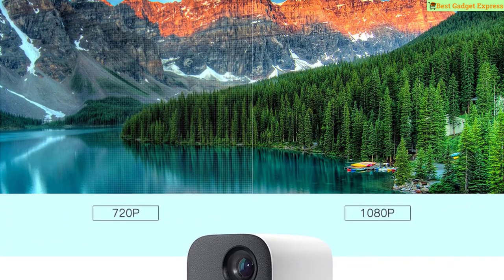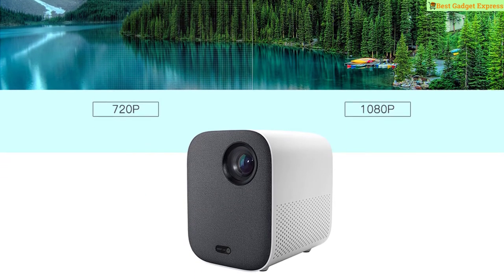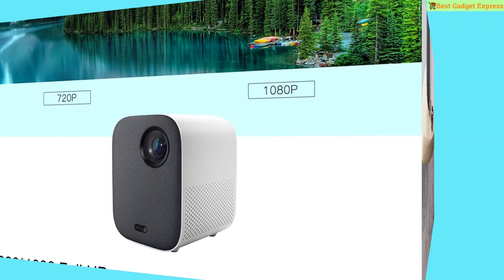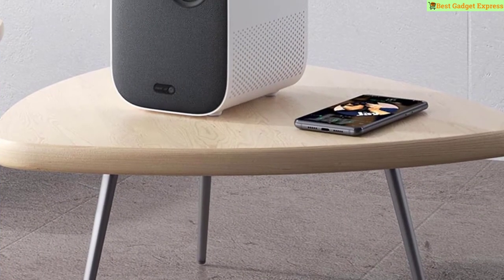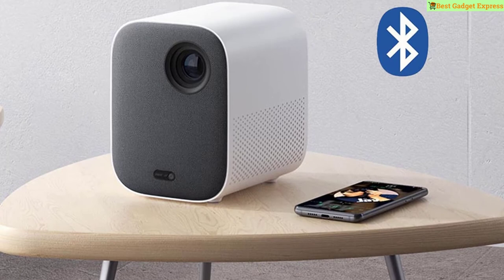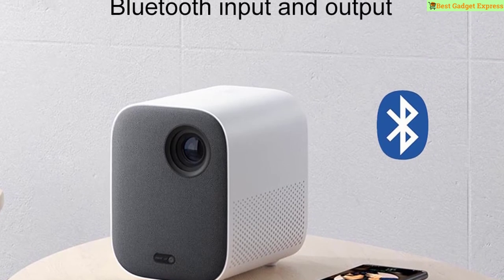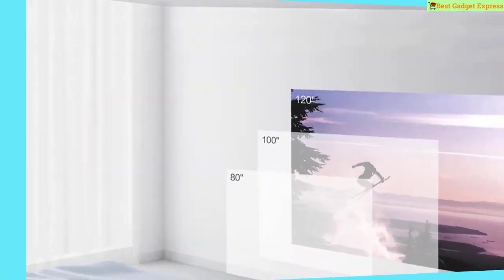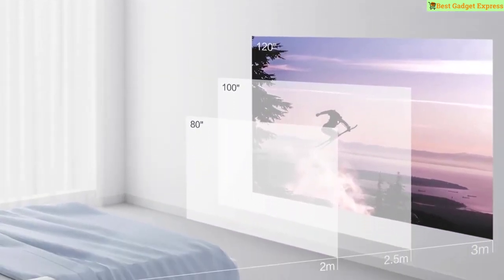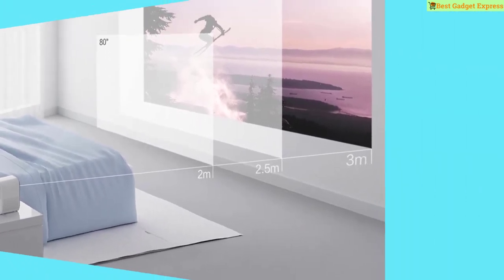1920x1080 resolution Full HD, support 2K, 4K video. 500 ANSI lumens that can be used during the day, the better effect in dark environments. Support H-mount. Small size, easy to carry, fully sealed optical system LED light, more environmental protection. 500 ANSI lumens that can be used during the day. So this is the best option for you to buy.